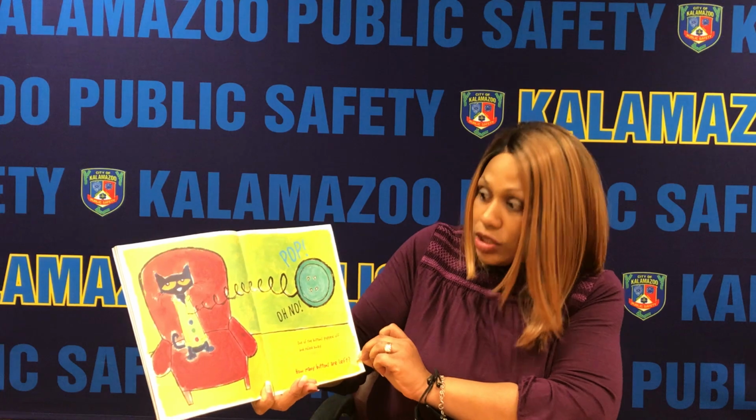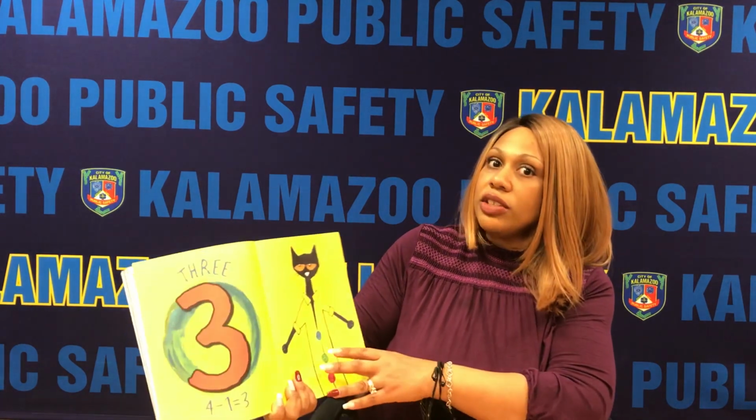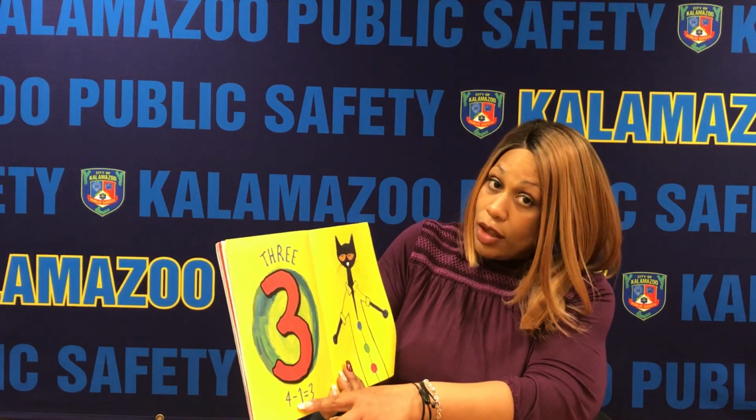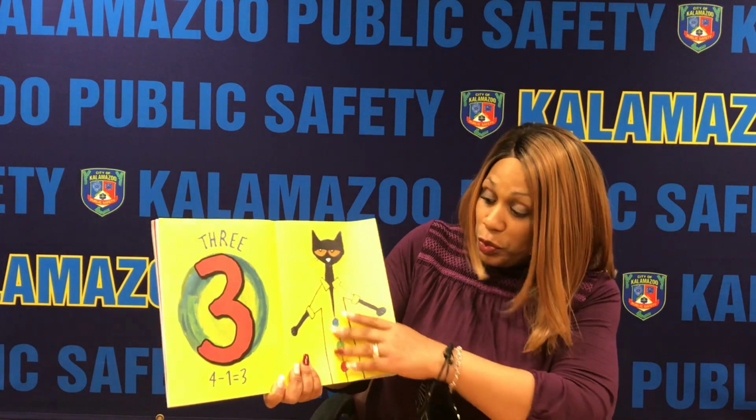How many buttons are left? Do we know, boys and girls? Let's figure this out together. 4 minus or take away 1 equals 3. So 3 buttons.